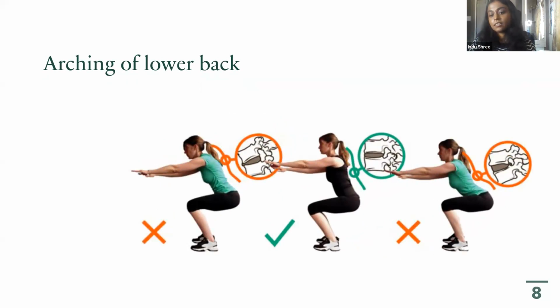Finally, the third picture shows extreme curvature in the lumbar region. This is not because of lordosis or any such thing. This is because of a lack of glute activation. Her glute muscles are extremely weak, which is compensated by arching of the lumbar region. So for this, we need to correct this posture before adding weights in the squat position.